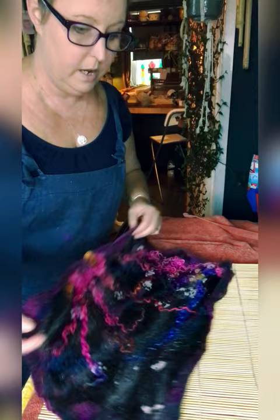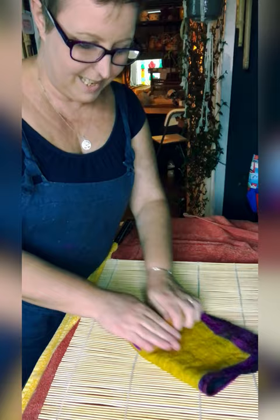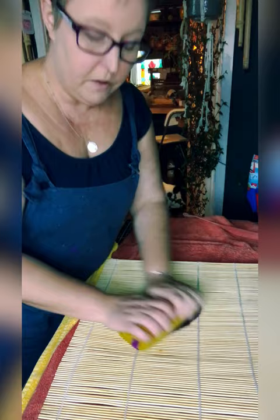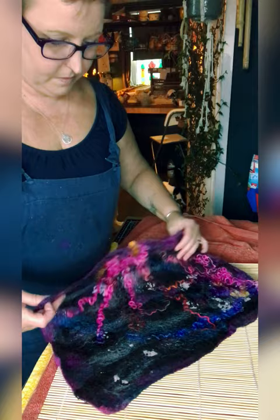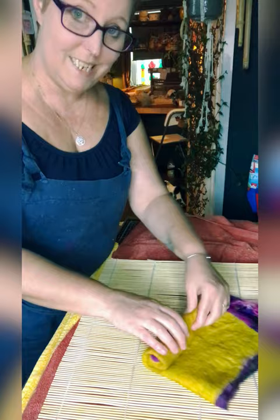So I just need to roll it up a couple more times. Just give it a couple more rubs. I would say probably another 25 times on each side. Just keep going like that just to get those fibres completely done in there. And then again, that way, roll it up. And that's really all you want to do when you're fulling it. But it's the same principle when I'm doing my felted bowls as well and felted vessels.